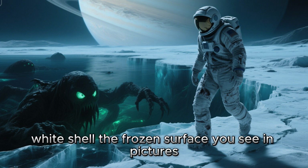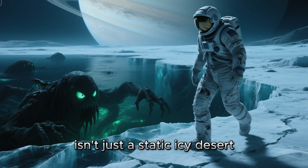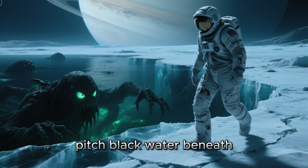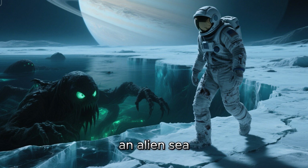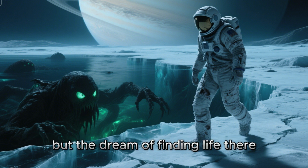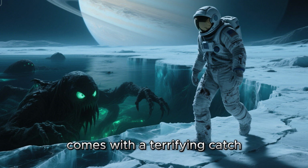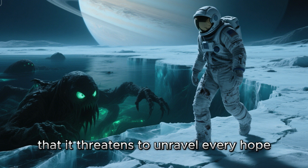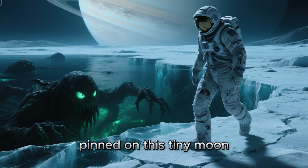its dazzling white shell. The frozen surface you see in pictures isn't just a static, icy desert. It's a shield holding back an ocean of crushing, pitch-black water beneath, an alien sea that might be home to unimaginable life forms. But the dream of finding life there comes with a terrifying catch. One so subtle yet so deadly that it threatens to unravel every hope pinned on this tiny moon.